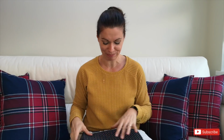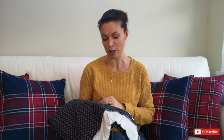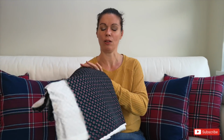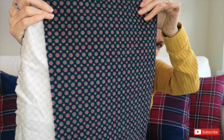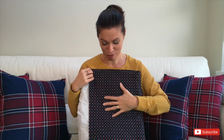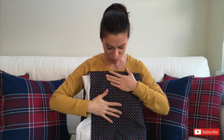Last one, I promise, and this is something that I'm going to be making in the spring, summer. This is a stretch cotton sateen, I think that's how you say it, and I just love this. This is a navy blue with a red and bottle green and white little circle design in it. It is really, really smart. I really like it. The feel of it is really nice.